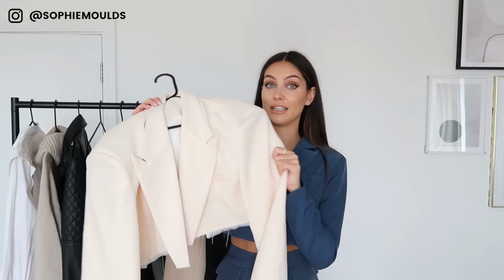I just love a crop blazer. I love wearing those sort of wide leg trousers and some trainers. I just feel like it's casual but it's still sort of dressed up, and I just love the trend that crop blazers are, so I'll be continuing to buy them and I absolutely love this one.